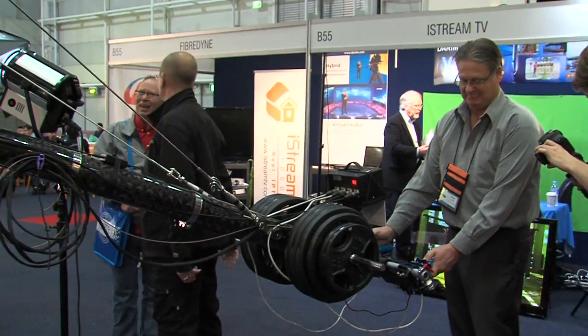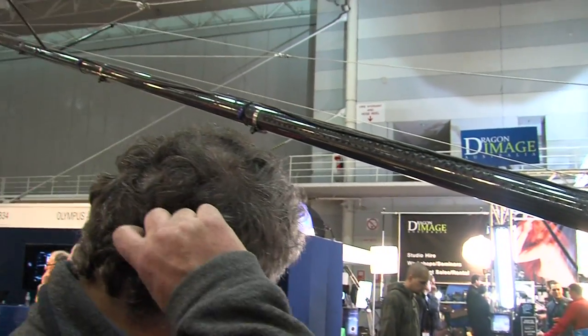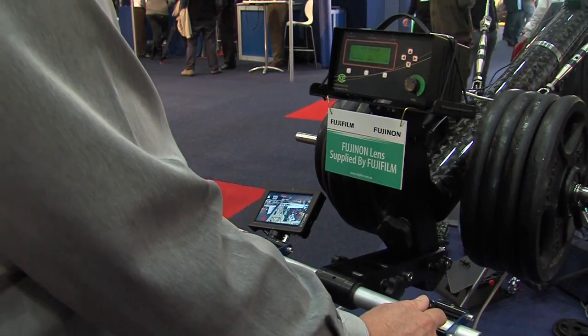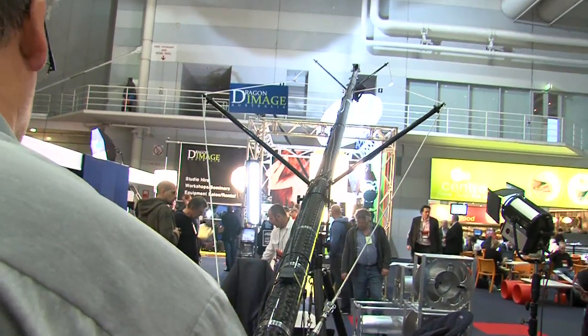My name's Peter Daniel. I've been designing and building camera cranes for the last 13 years. This is my latest model, a 10 metre carbon fibre camera crane. So I've got a lot of competitors who use much cheaper products, like aluminium or steel. The carbon fibre is a very expensive product, but it's just so good to build this type of equipment. It's light, it's stiff, it absorbs motion and impact, so it makes everything very smooth.